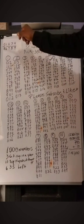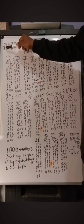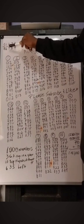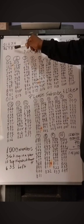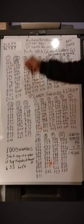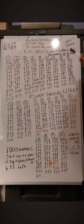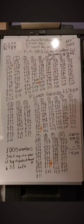For a simple reason, a 0 can be a 5, 5 can be a 0, 1 can be a 6, 6 can be a 1, 2 can be a 7, 7 can be a 2, 3 can be an 8, 8 can be a 3, 4 can be a 9, 9 can be a 4. Each one of those mirrors is in each one of these columns at a glance. That's another powerful thing.